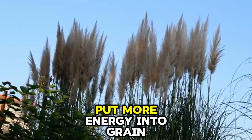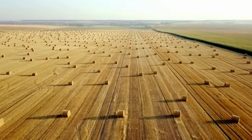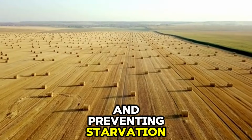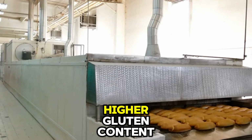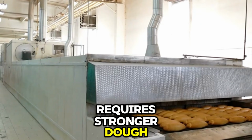The shorter plants put more energy into grain production and resist wind damage better. Yields increased enormously, making wheat affordable worldwide and preventing starvation across developing nations. Breeders also selected for higher gluten content because industrial baking requires stronger dough.